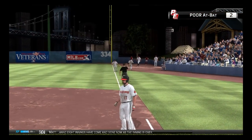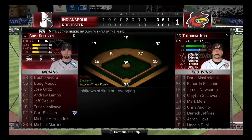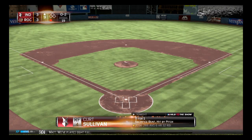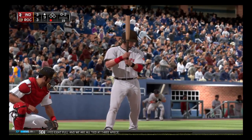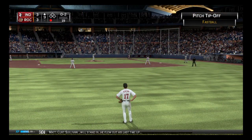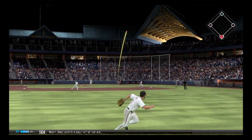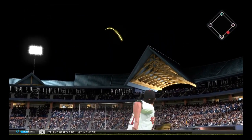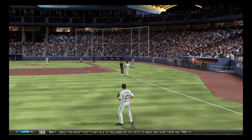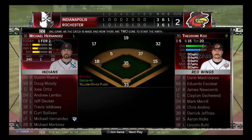And 8 innings have come and gone now as the inning is over. So they breeze through this half of the inning. We've played 8 full, and we are all tied at 3 apiece. Kurt Sullivan will stand in. He flew out his last time up. And here's a ball hit in the air. And this won't help either in a tie ball game as the catch is made, and now there are 2 gone to start the 9th.